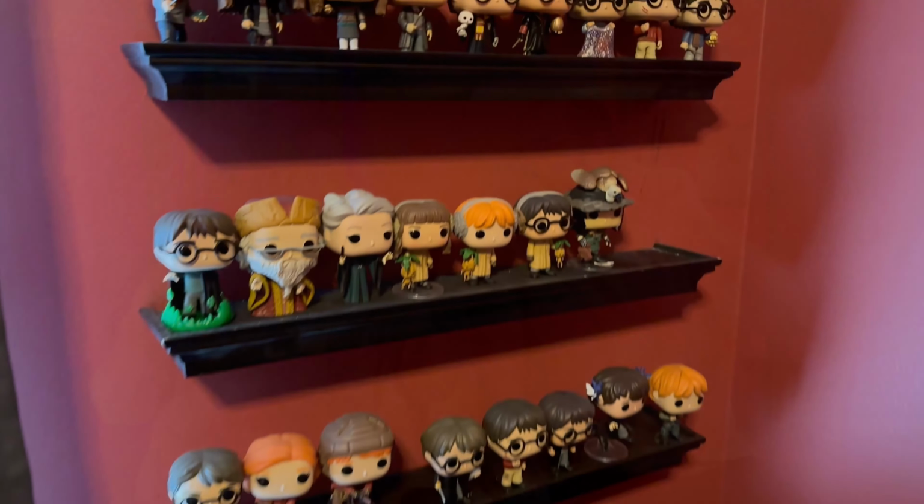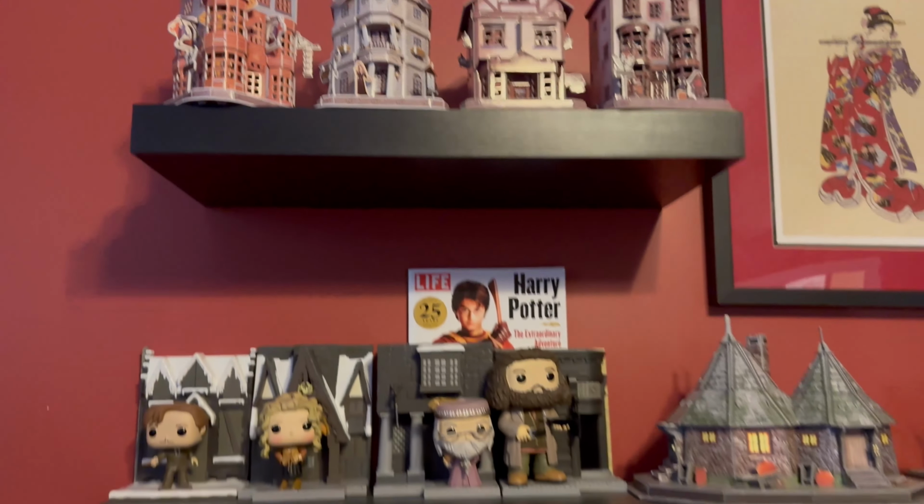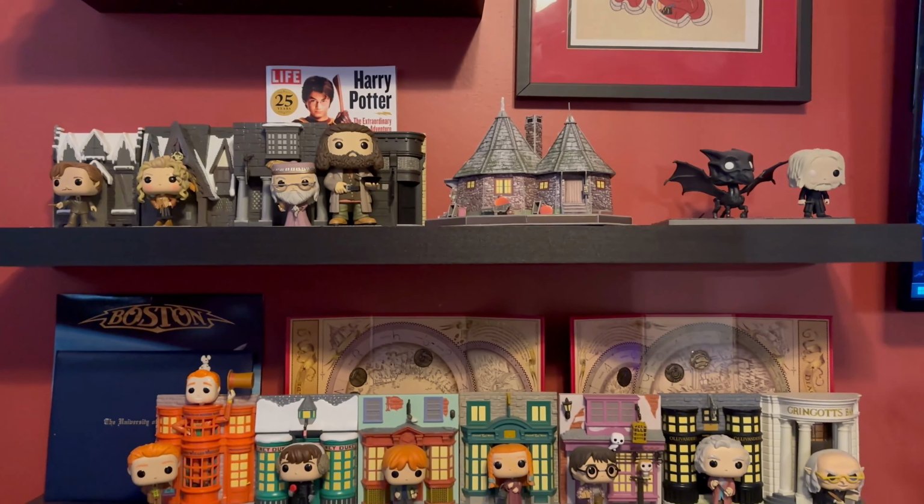Sorry, I think I'll clip a little section of my office in at this point so you can see how bad I've gotten when we do our Universal trips. Yeah, he's just as bad as me, except we just buy different things.